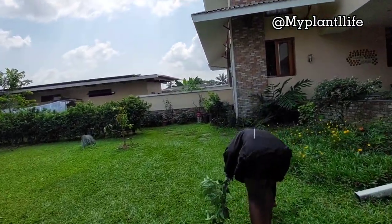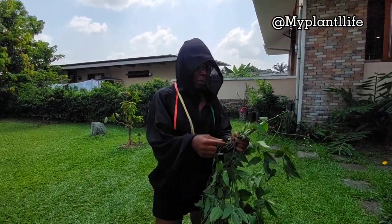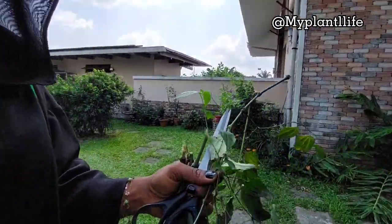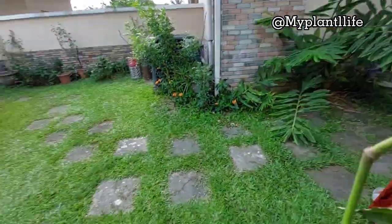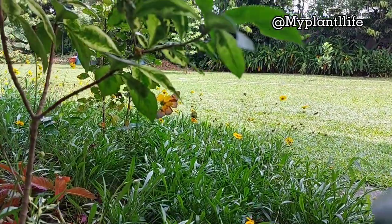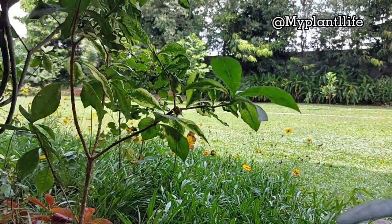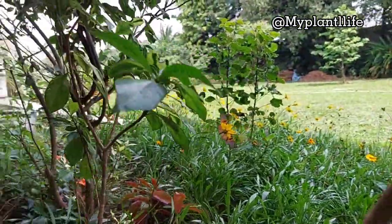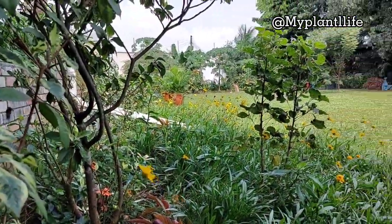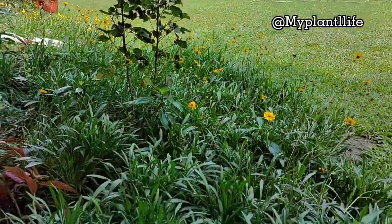So I need to get a disposable cup or nylon so I can put soil and protect this. Okay, this one. Let me get. All right, thank you. And our ginger too. How many cups? Okay, no, two is fine or one.